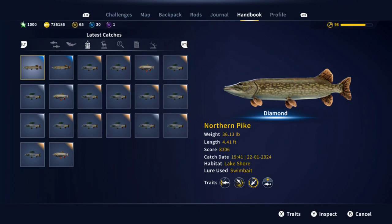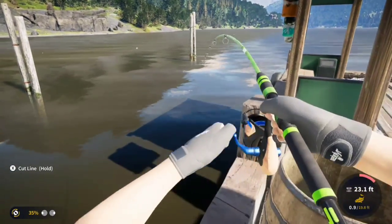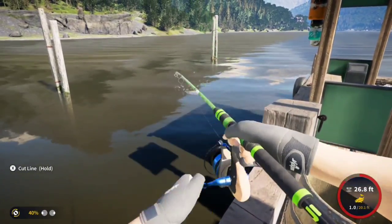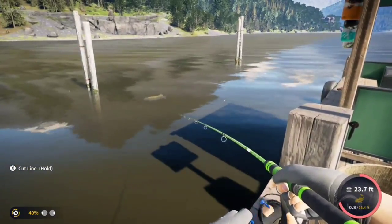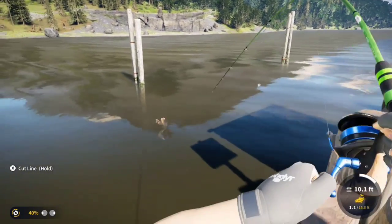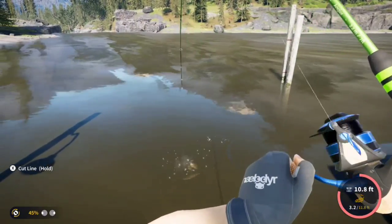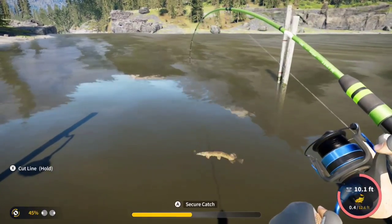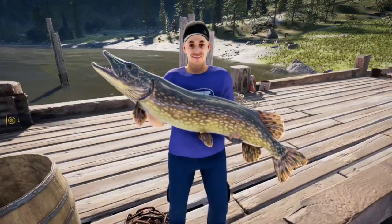Just to show you guys how good this spot is, this is a screenshot I got of back-to-back diamonds. That looks like a pretty good one. Maybe a diamond. I don't know. He's not quite fighting like a diamond would. Don't break me off. Oh, he's good. Okay, he's good. Is he gonna be a diamond? Personally, I don't think so. Okay, he's not. Really big gold.